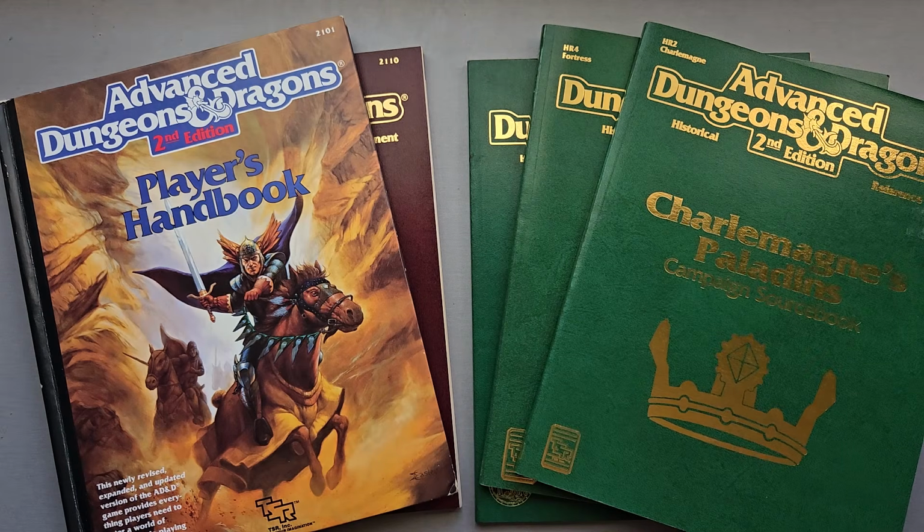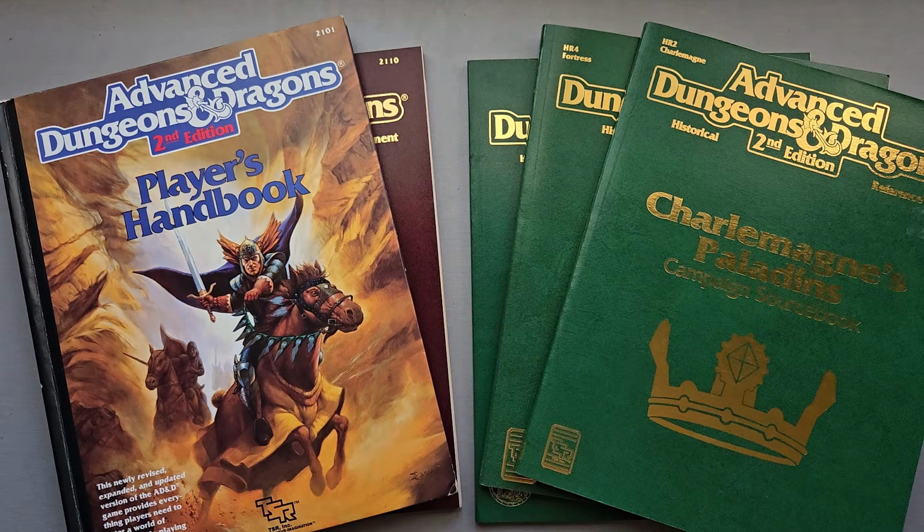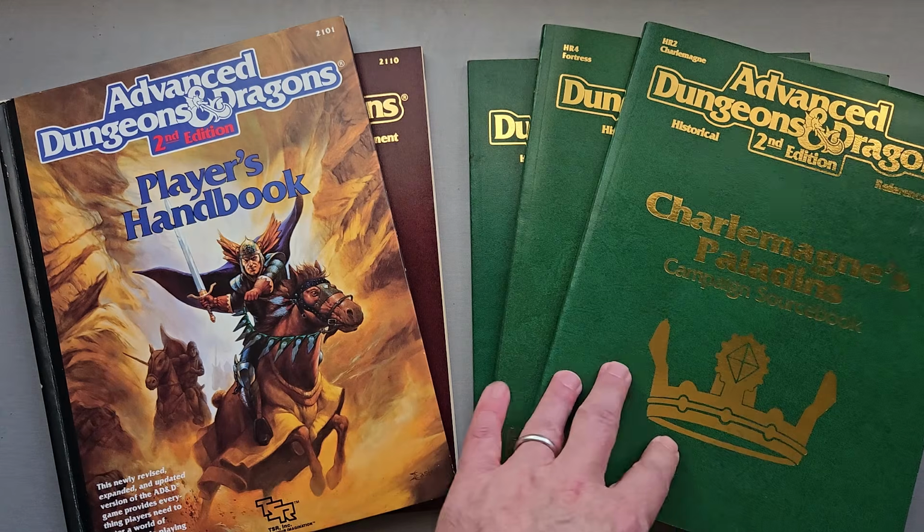If you're just curious, maybe you're a curious collector, interested in old school topics and these hidden gems that show off TSR's design muscle at the time, I'm going to get into why these were so unique. You might be really interested in these now.